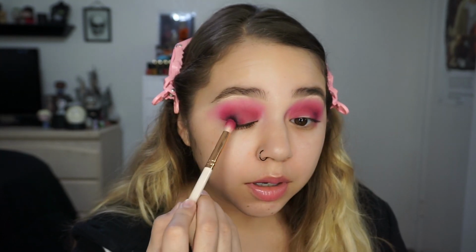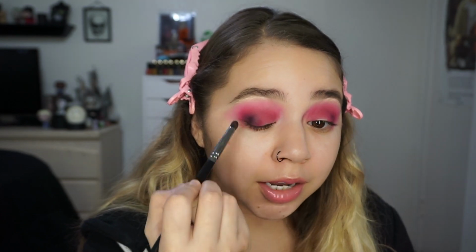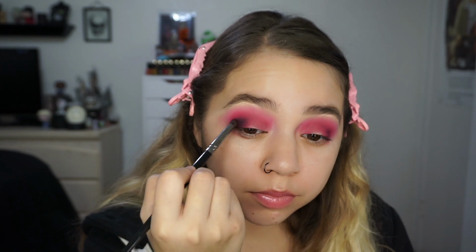Oh my god, that's really freaking pigmented. Okay, did not want it that black. I'm gonna go over that with Backstabber just to kind of blend it out. Take whatever was left up here, just kind of like on that outer V area.